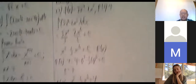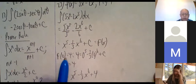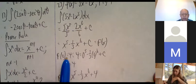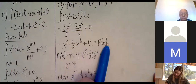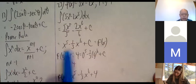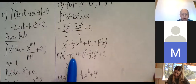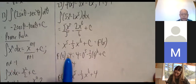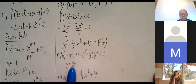Now I can find the actual value of C by plugging in f of 0 equals 4. So this is my x. This is my y. You say, where's y? I don't see any y. Well, remember, capital F of x is like y, right? So 4 is the answer after I plug in 0 here and 0 here. And 0 here makes that 0, 0 here makes that 0. So y is 4 when x is 0. Put a 0 there, nothing, nothing. So C is 4.